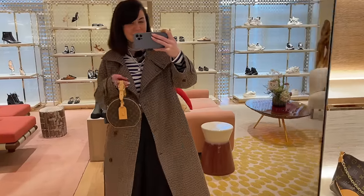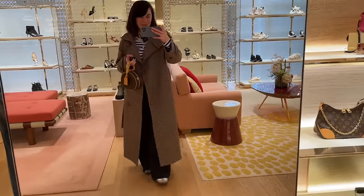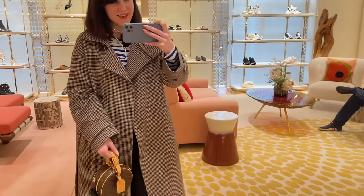Every single time when I see Bosphore Chapeau in all different sizes in the shop or in other people's videos, I regret selling mine because how cute it is. So cute and nice and classic.